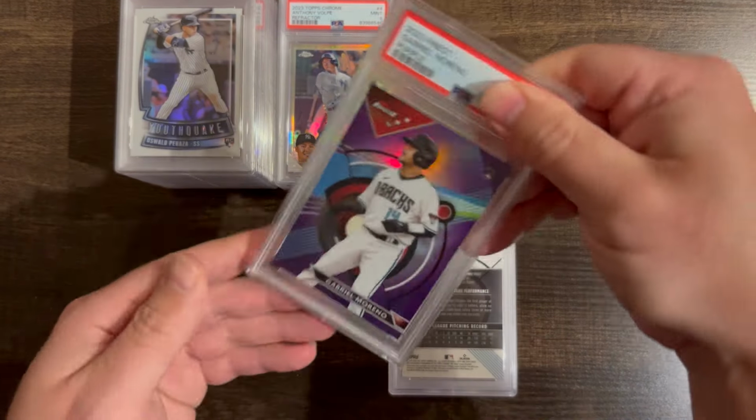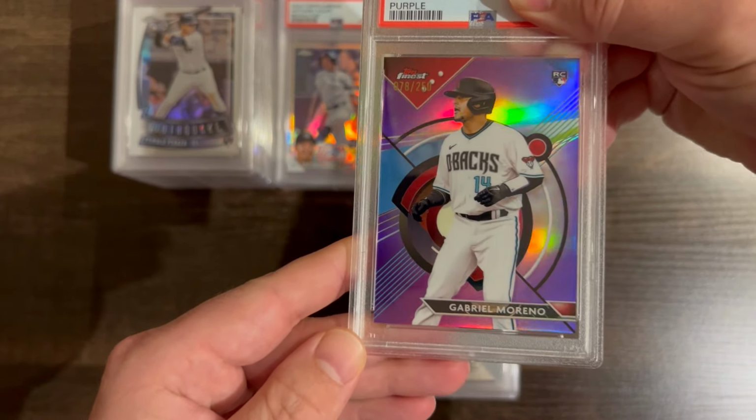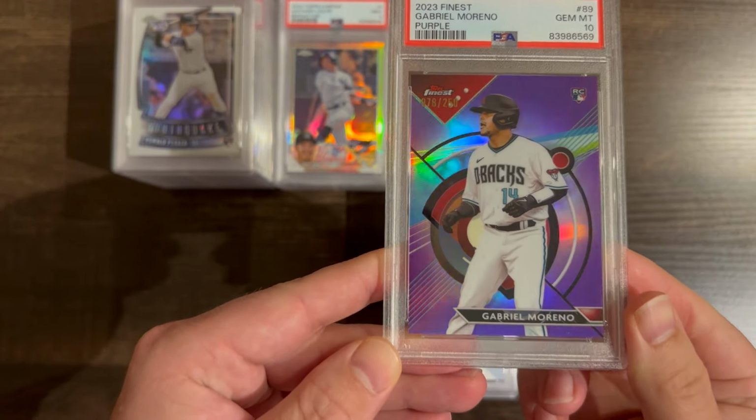Hopefully this one gets... These are tough, though, these Finest cards. A lot of scratches came in this product. Ooh, that's nice. That's nice, I'll take it. It's all purple. Moreno.